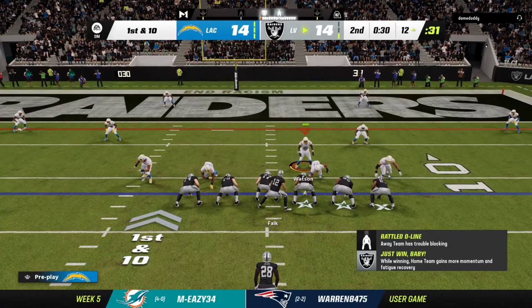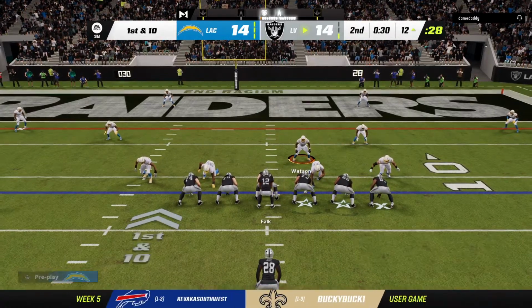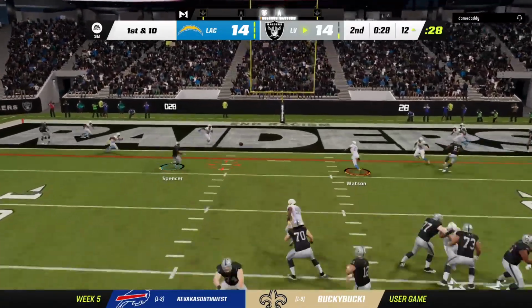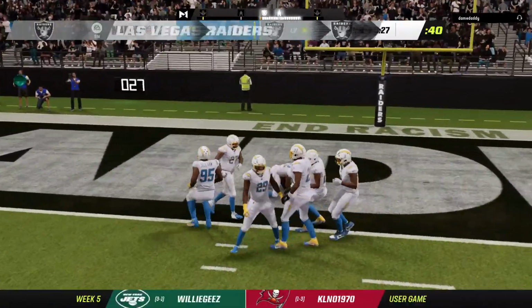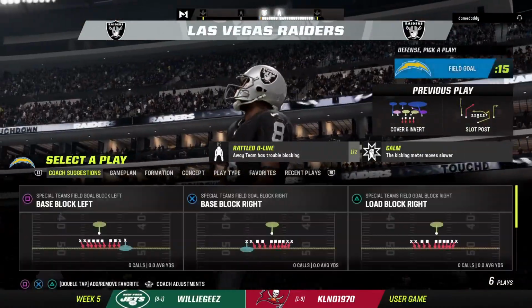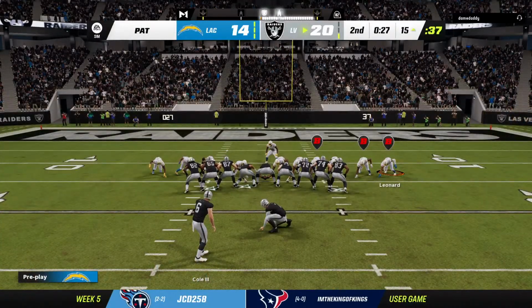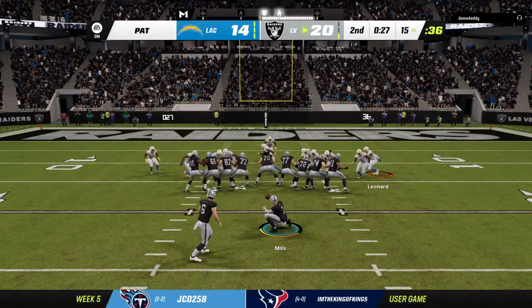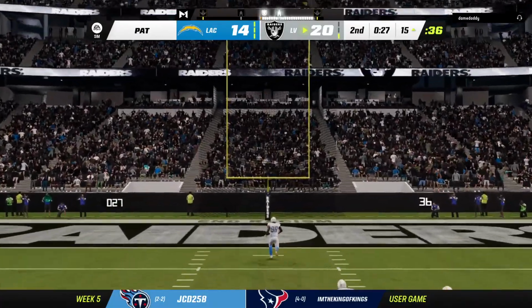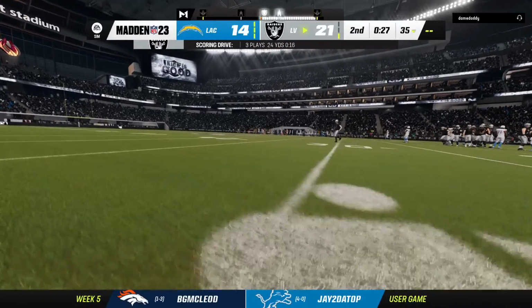Red, yellow, black, red. Ready? To throw, Falk. And it's caught. Touchdown. A 12-yard touchdown grab. And the Raiders will take the lead here in the final minute of the first half. The extra point splits the uprights. And the lead is now 21-14.